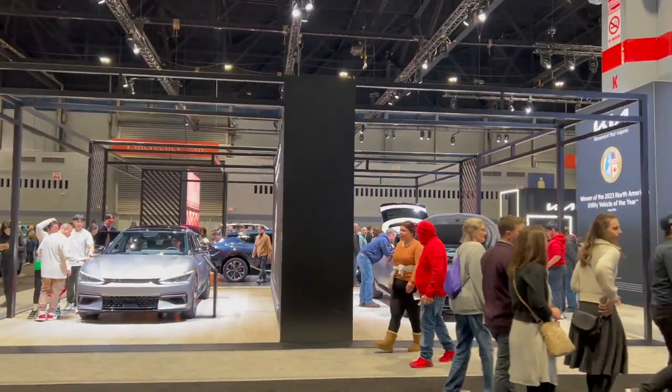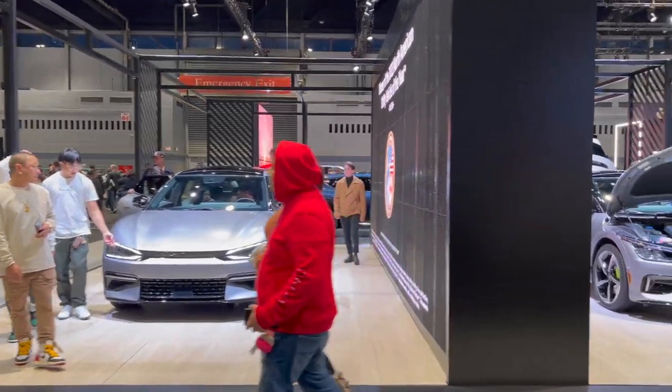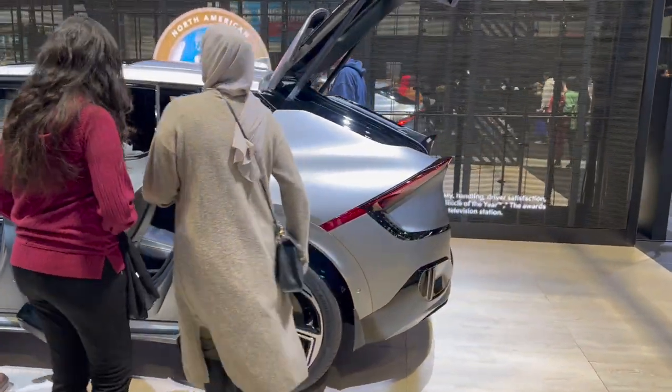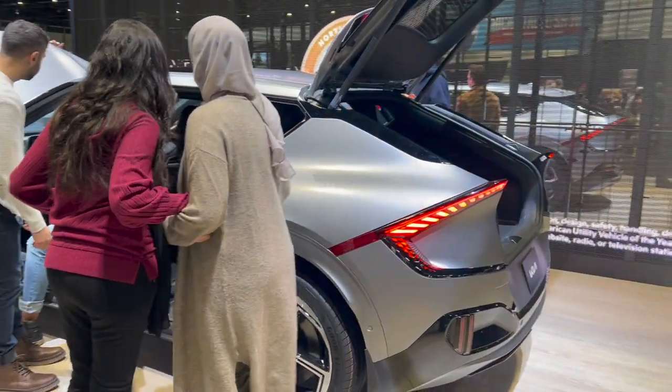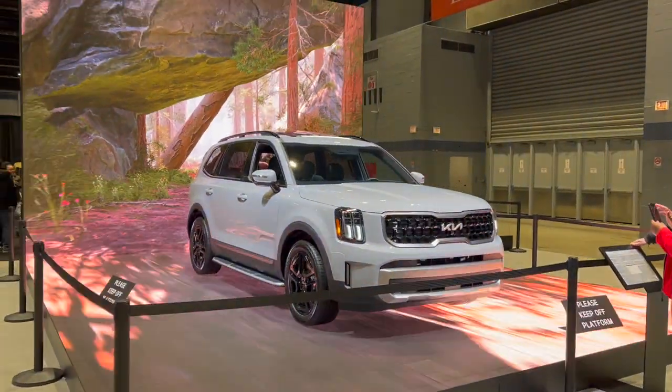Next up, you've got Kia. The EV6 doing very well. Got some beautiful ones here. I love the gray color, the silver color. I think the rear of the EV6 is probably one of the best looking rears in the entire car industry on right now. This is the extremely popular Telluride.